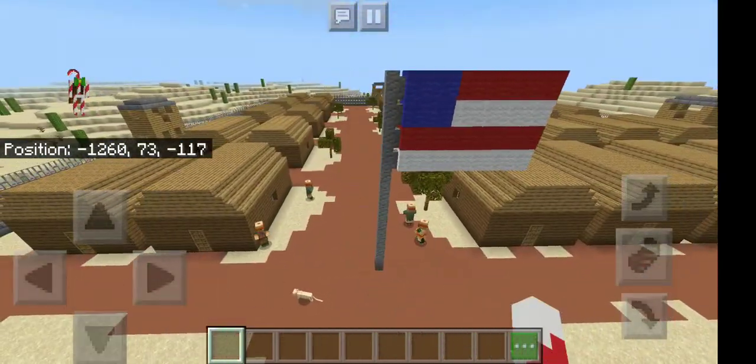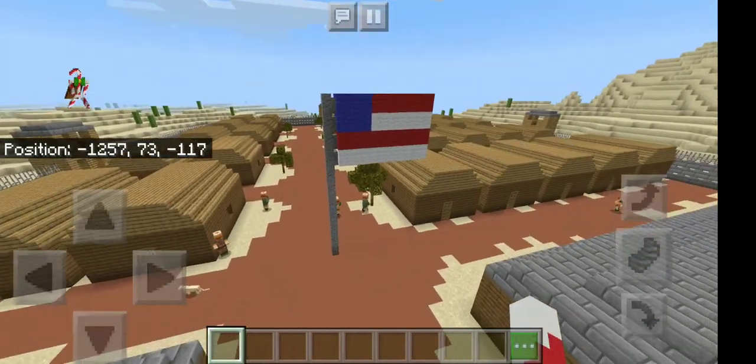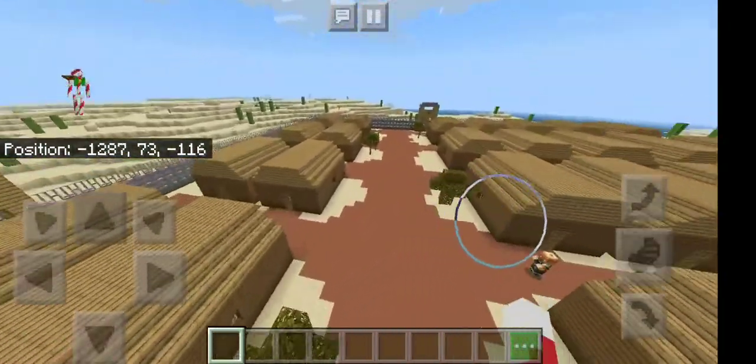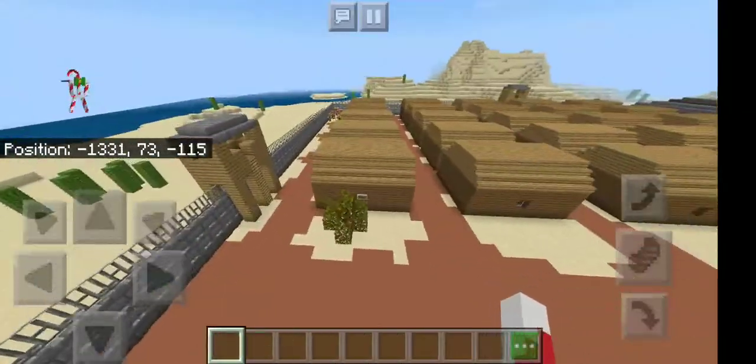There's an American flag in the middle of like three pictures I've seen of them. So there's an American flag in two pictures. There were some trees sort of scattered about.